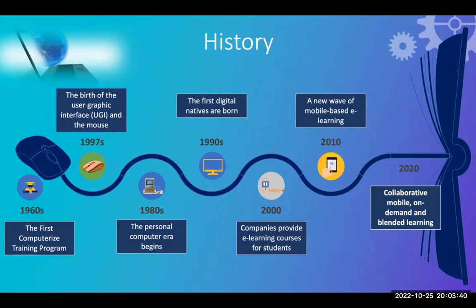So let's have a look: the generation born in the 90s or after the 90s, we can call them digital natives. The reason behind this is that once they start learning something, they have engagement and understanding with digital devices and smartphones. But what happened after 2010 is that a new wave of mobile-based e-learning was introduced, because the smartphone was introduced, and anyone who was working with the desktop shifted to the laptop, and then migrated to smartphones. The smartphone is actually the replacement of the laptop, and 50 to 70% of laptop usage was reduced after the introduction of smartphones.